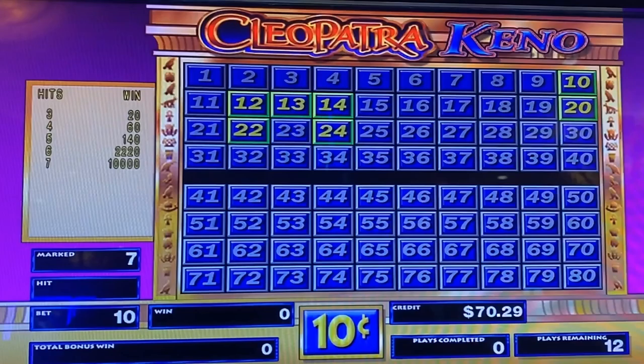How to win at Keno. But before I tell you, let's have a look at a new lucky 7 spot.